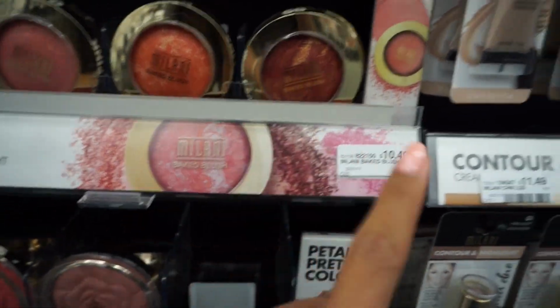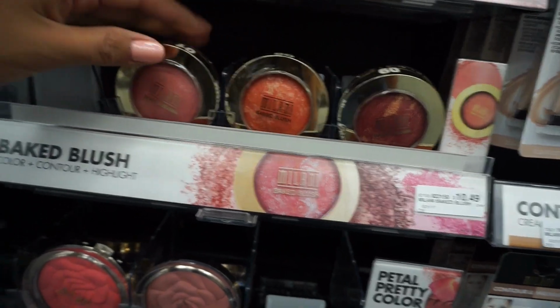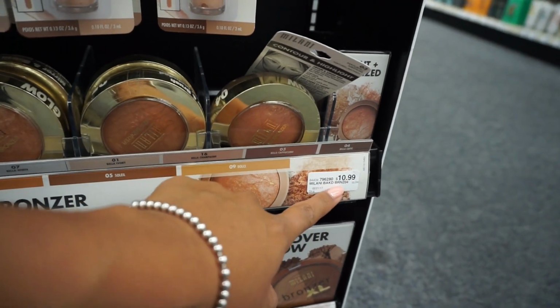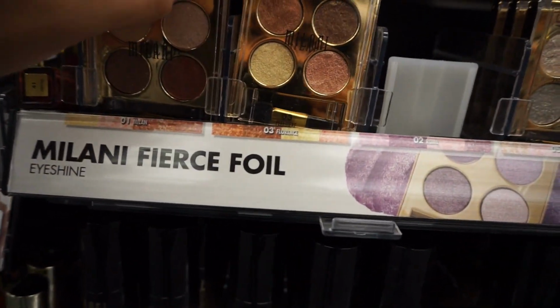But you guys, these are pretty expensive for a drugstore makeup. $10.49, basically $11. What? And wow, these bronzers that are a little bit bigger are $10.99, so basically $12. You know, with tax and stuff. Oh, but these are cute. Look at the little eyeshadow quads.